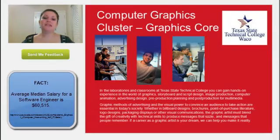TSTC also offers a computer graphics cluster, and it has 2 components. The first component of this cluster is the graphics core. In the laboratories and classrooms at TSTC, you can gain hands-on experience in the world of graphics, storyboard and script design, image production, computer animation, advertising design, pre-production planning, and post-production for multimedia.